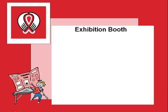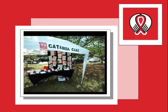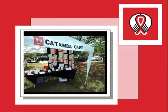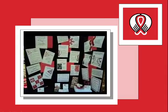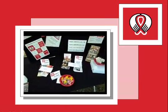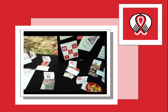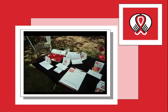Our exhibition health fair booth is used to emphasize four main points: education, prevention, testing, and services. To educate the local populace, our display board is filled with various facts about HIV and the toll it takes in our community. We also offer a variety of pamphlets which discuss the facts of HIV and other STDs.